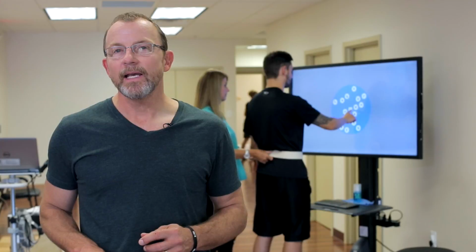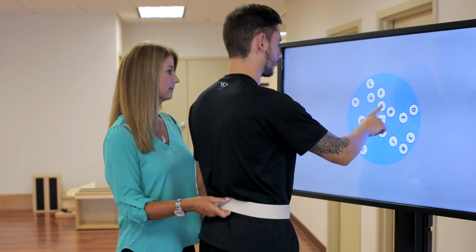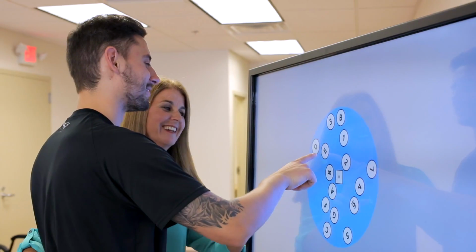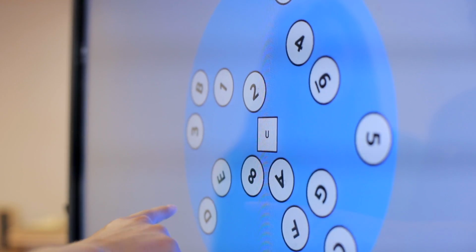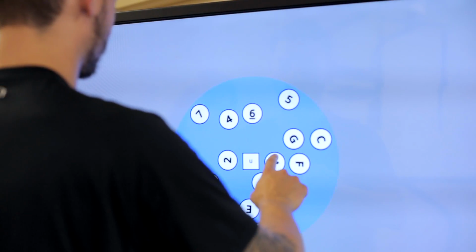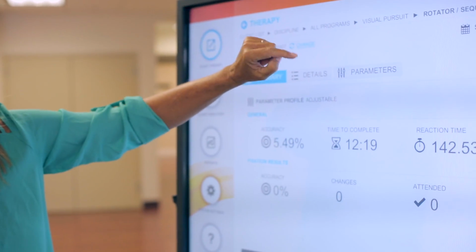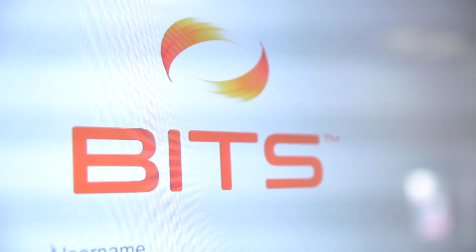BITS, or Bioness Integrative Therapy System, is a multidisciplinary solution designed to enhance clinical outcomes and improve client motivation. BITS has an interactive touchscreen, and diverse program options challenge patients to improve performance through the use of visual motor activities, visual and auditory processing, cognitive skills, and endurance training. Standardized assessments and process reports make documenting outcomes quick and easy.